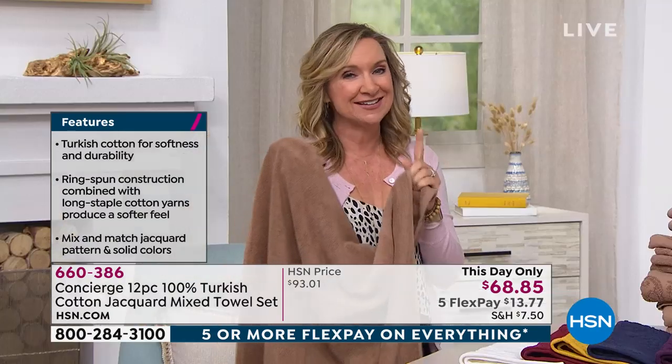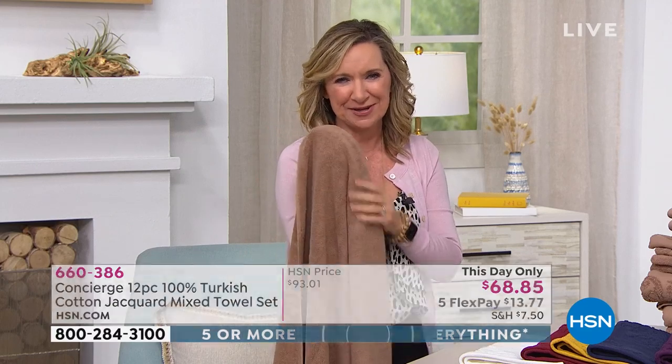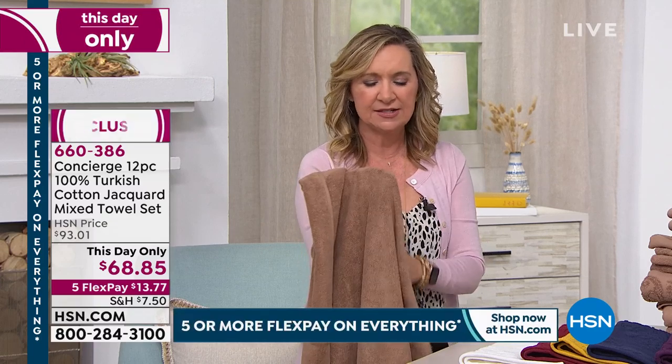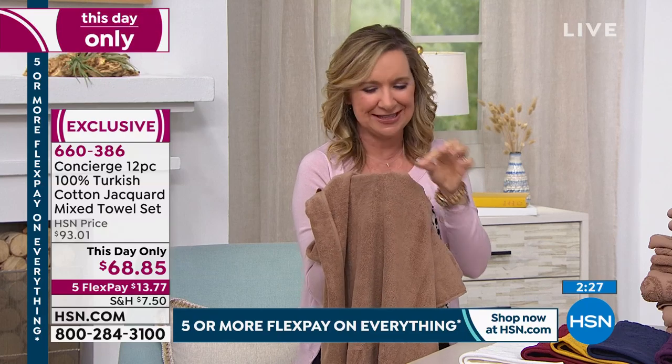Do you know Turkish cotton? That's its number one feature, the fact that it's super absorbent. It's that long staple fiber cotton. But the difference is it's going to soak that moisture up, but then it releases it really quickly. So it's quick drying. It's soft against your skin. These are all looped. They're 100% Turkish cotton. We didn't just dabble it in there.